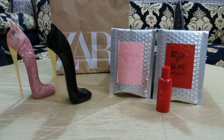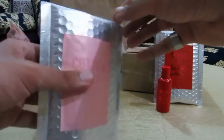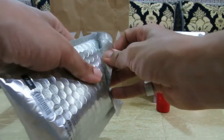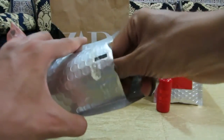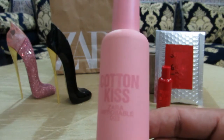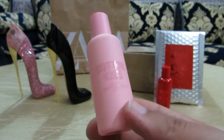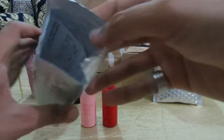Anyways, let's go back to our topic, the unboxing and the review for this fragrance right here, Cotton Kiss. So without further ado, let's open this unusual pack. It is really very glued in the back. We're going to manage to open it, and we have the bottle right here. Pretty cute little bottle. It also says Cotton Kiss on the face of the bottle. Very beautiful matte pink color, pretty much the same size as Sense of Glam, and pretty much the same presentation.